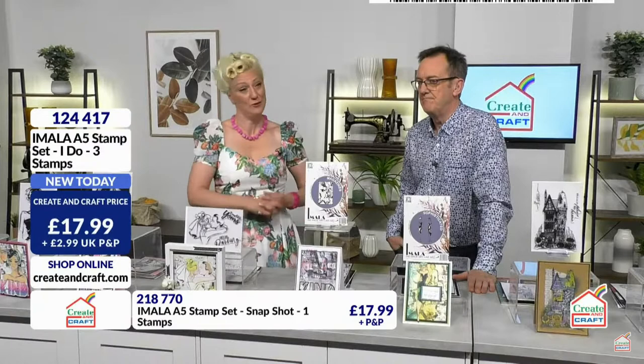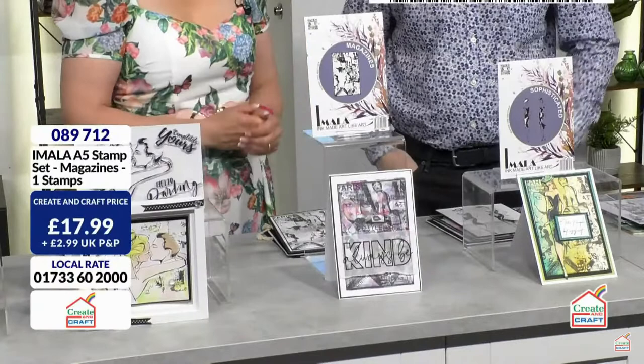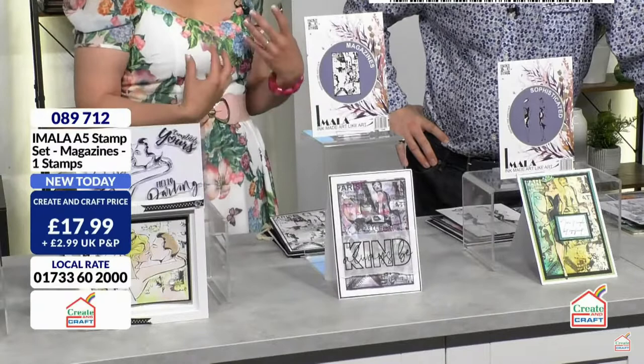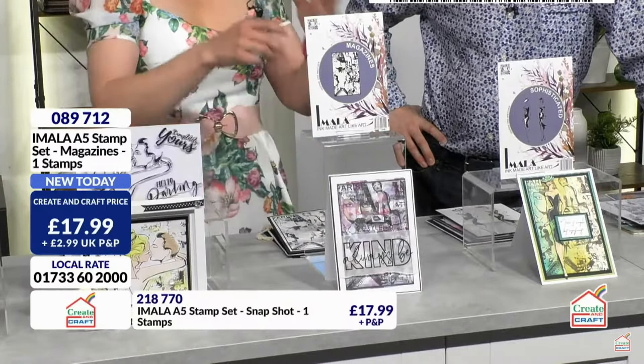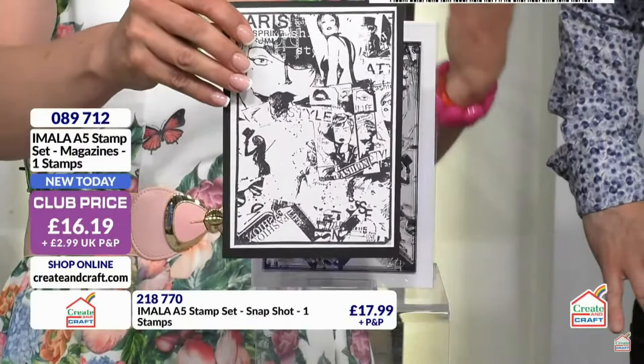Let's have a look at the next one, because this is that wonderful background that you were talking about. I've been working on this so long. Have you? Nearly 2 years. Now, this is magazines. I absolutely love collages. I remember my own art teacher telling me, you're really good at collages. And this is how it started. Now, this is magazine. Absolutely phenomenal. A5 in size. Beautiful, but just see how it stamps. Look at that proper collage, magazine feel, that perfect background to all of your gorgeous elements.